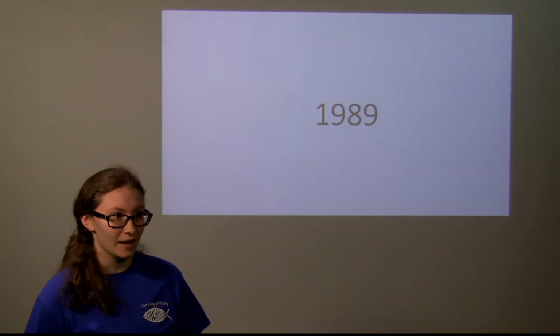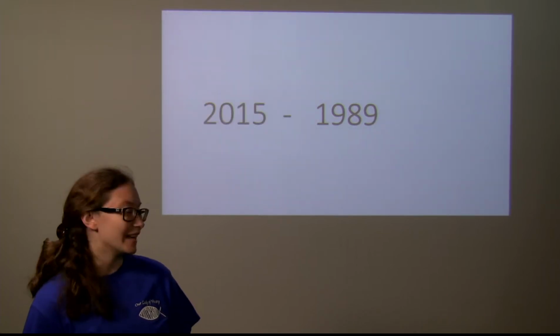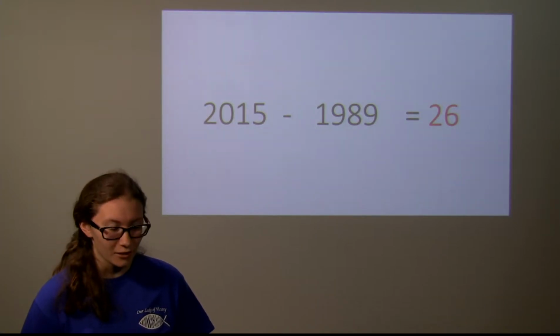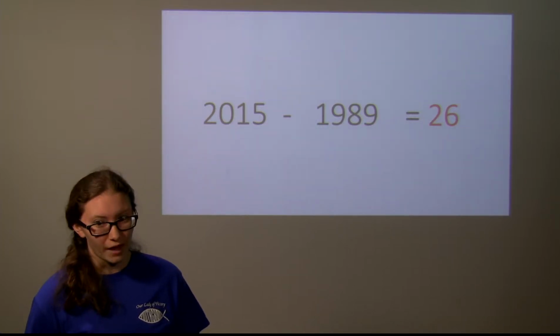The University of Chicago's subsidiary, the Center for Elementary Mathematics and Science Education, who published the everyday mathematics curriculum, has actually been putting it into practice as early as 1989. I'm going to do a little math for you. The current year, 2015, minus 1989, is 26. That's 26 years that everyday math has been tried and tested in schools across the United States. And it has had positive effects.